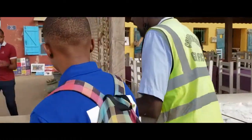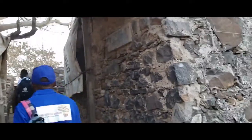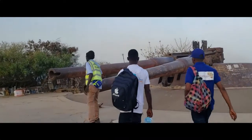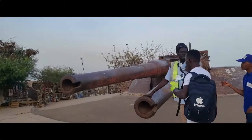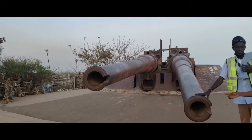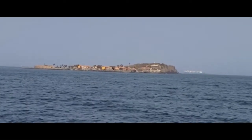In another tiny cell made for African children who were held as slaves, more than 130 children would lie side by side. They were packed like sardines. Young African girls, on the other hand, were rated according to virginity and breast size. The larger the breast, the more expensive they were.